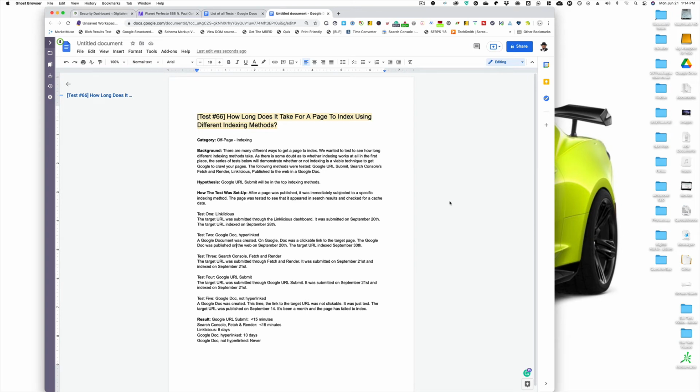The good old days of indexing. This is test number 66. How long does it take for a page to index using different indexing methods? Let's get into it. All right.